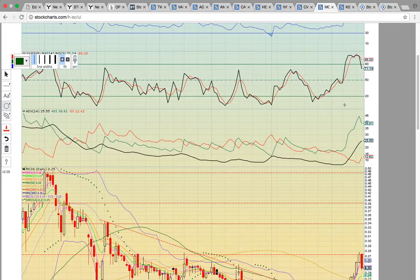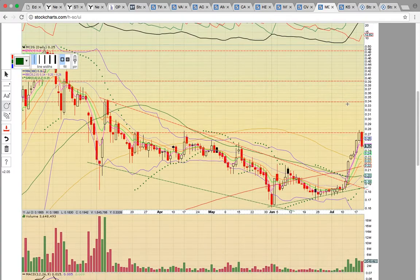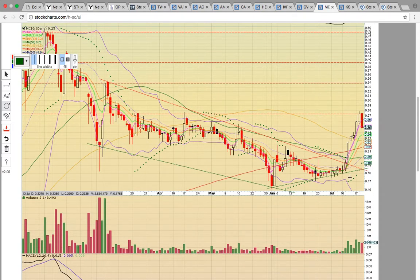MCIG. This had just been on a heck of a run. If you look down here, it made a big run off the bottom. It had the close above the middle Bollinger Band. It broke the 50 and the 200. Then it broke the 100-day simple moving average, the gold line, and then it ran all the way up here to about 28, where it found resistance, and it pulled back today.